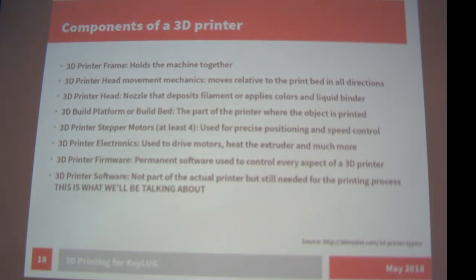And finally, there's the software on your computer to actually create the stuff that you want to print. There are two types, I'll get into that, of software that we want to create on the computer for that purpose. You also have software that sort of works as the firmware, although not really. It wouldn't work without the firmware, but it does do a lot of the monitoring and can say, well, I don't care what the firmware says, but I can see the heat is too much and I'm going to shut it down.